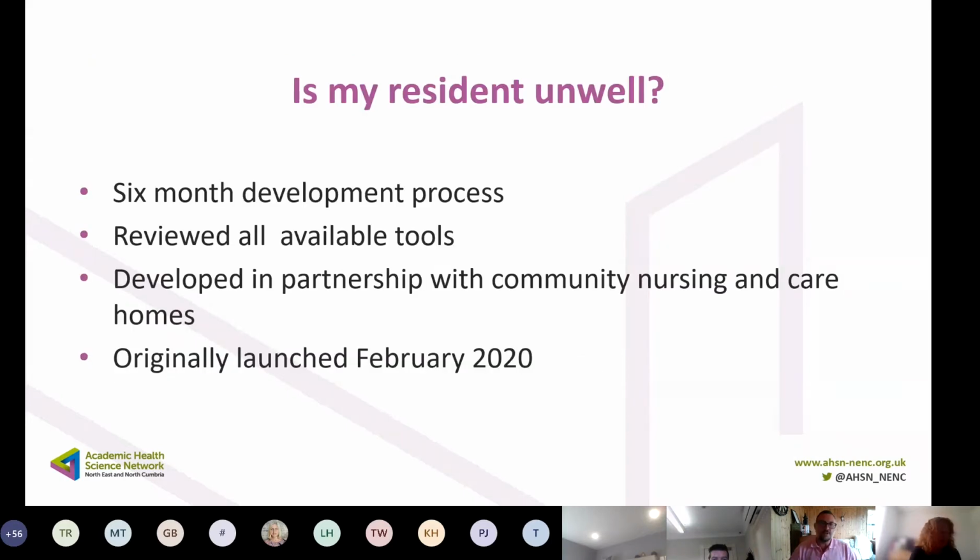So what we're going to focus on today and use as the structure for the next hour or so is a tool that we developed and we called Is My Resident Unwell? And actually we spent 6 months developing the tool and we started in the summer of last year in 2019.